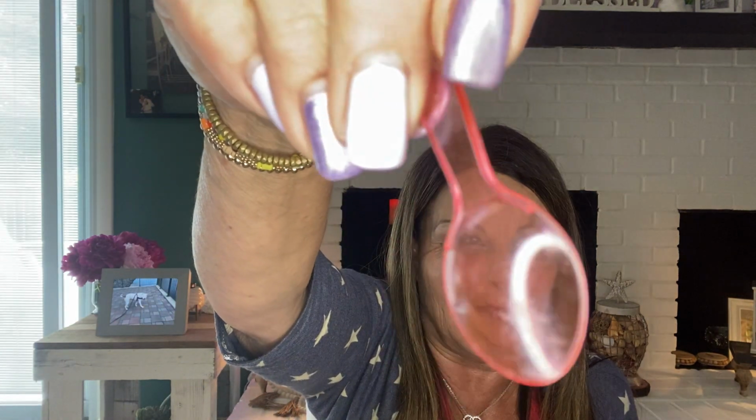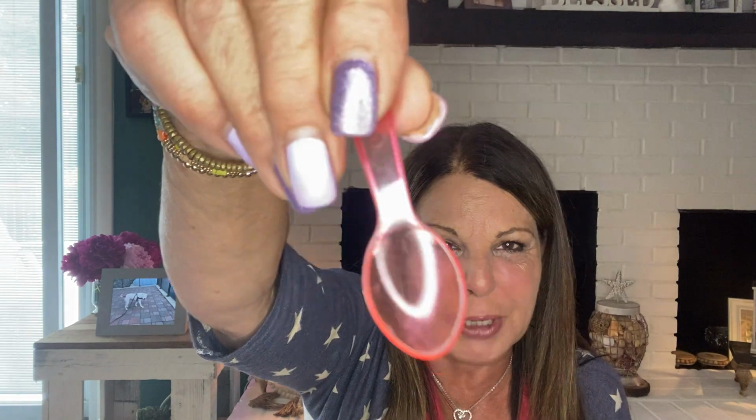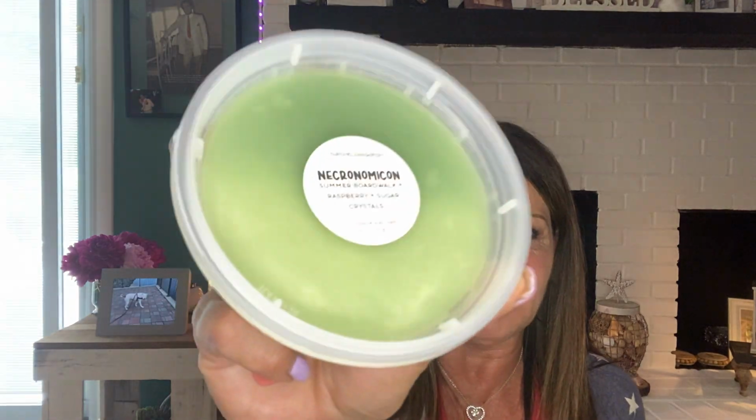And every one you get a different little spoon. She gives you the spoon that matches the color. I don't even know if I'm showing you the spoon. She gives you the spoons that's like the color of the wax. Well, this one I got a pinkish, reddish pink spoon, but this has raspberry in it. So every one you get a spoon.